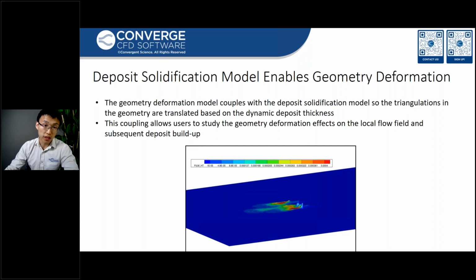Because in a lot of cases, if we have deposit buildup on the mixer blades or on the pipe in the mixer region of a urea SCR system, this kind of deposit buildup can easily block part of the mixer and part of the pipe, so that it will increase the pressure drop across the system. In order to study the effects, we have to physically move the triangles on the boundaries so that we can simulate this deposit buildup process. As a result, we can also study its effects on the local flow field, so that we can see how much pressure drop increase it will cause because of the deposit buildup. This is going to be a really useful feature in the future.